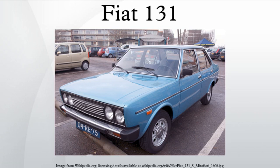Motorsport. The 131 is a rally car. The Fiat Abarth 131 was a very successful Group 4 rally car, winning the manufacturer's World Rally Championship 3 times, in 1977, 1978, and in 1980. With this car Markku Alén won the 1978 FIA Cup for Drivers and Walter Röhrl won the 1980 Drivers' World Rally Championship.